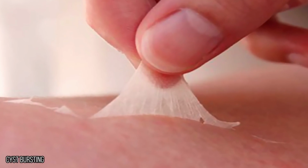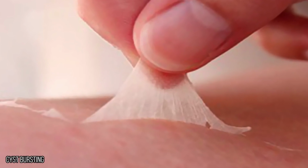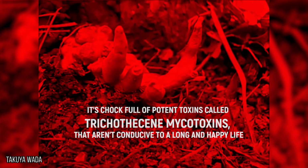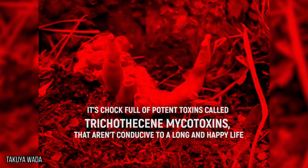This stuff can literally cause the skin to peel from your face and can lead to organ failure if you ingest it. It's chock full of potent toxins called trichothecene mycotoxins that aren't conducive to a long and happy life.